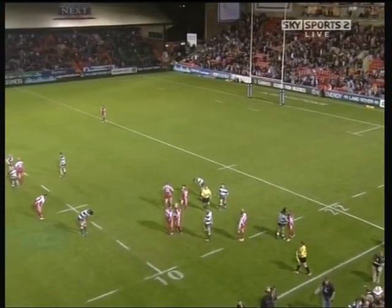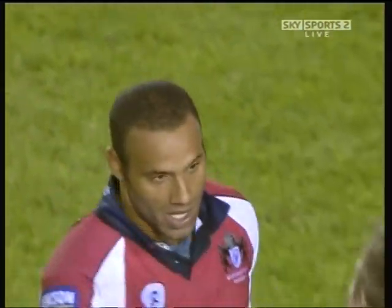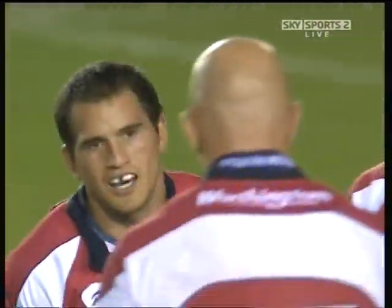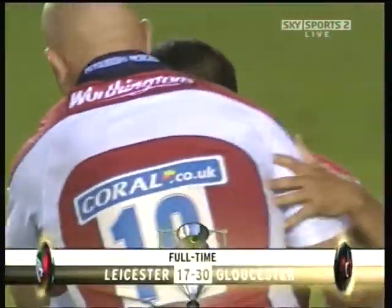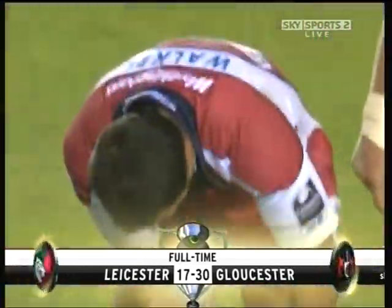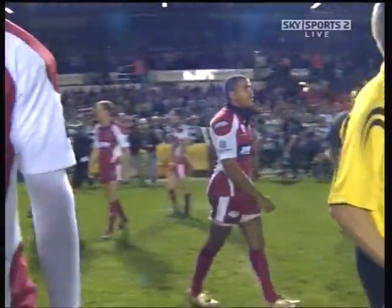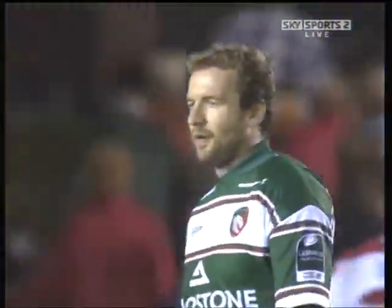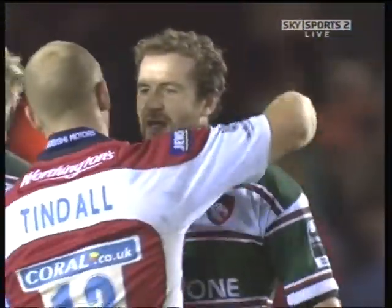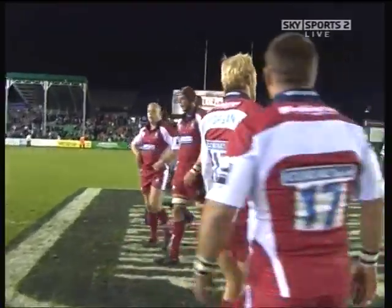What a result for Gloucester. They have cut down the Tigers here at Welford Road. Big smiles there from Leon Lloyd. There's Willie Walker, man of the match. Outstanding individual performance, and what a team performance by this Gloucester team who got over 100 tackles. They really did punish the Leicester mistakes and capitalised on everything that was going their way. Phenomenal performance by Gloucester. Good luck to them.